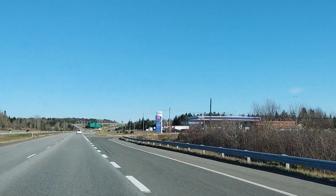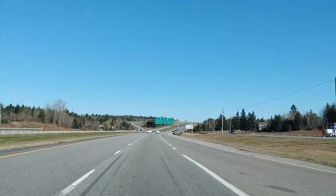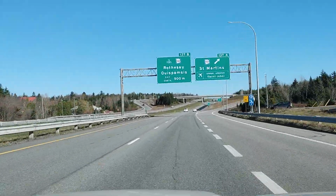Oh, this Irving here, apparently they have the best diner food ever there. There's a restaurant there, and people actually go to it from this area instead of just truckers because the food is so amazing. That's what I've heard anyways.